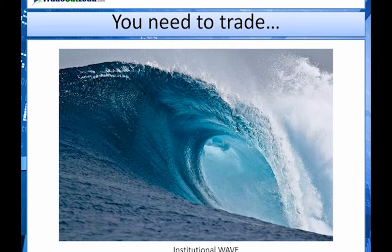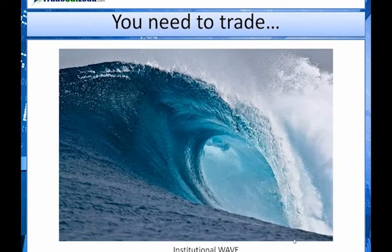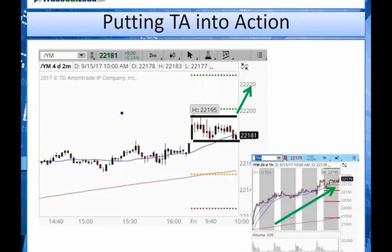You need to trade with the institutional wave, and there's no doubt about it. You need to know the precise areas where institutional traders are getting in order for you to benefit from the flow. This is the flow that you're getting. This is institutional money distributing, okay? Here's another example, and these are all trades that we've done.